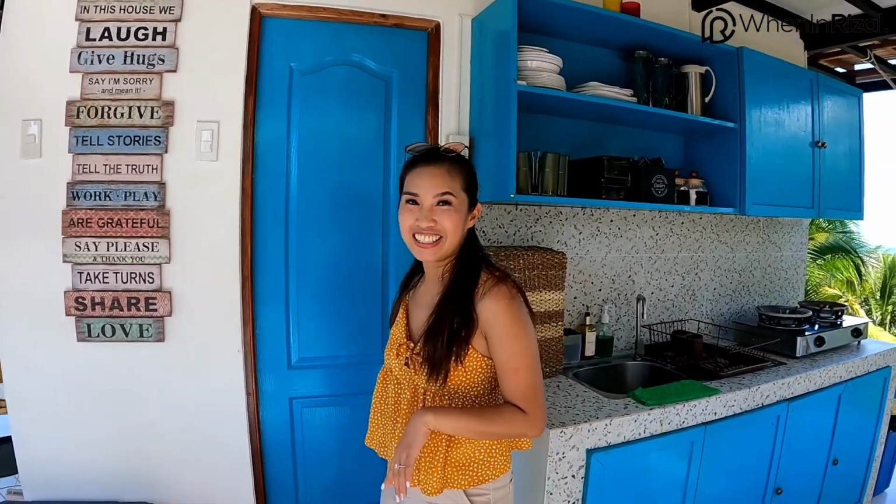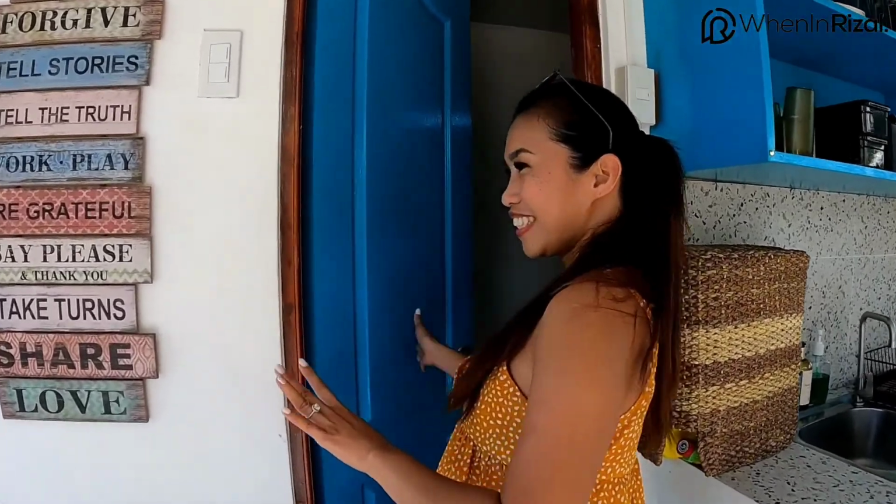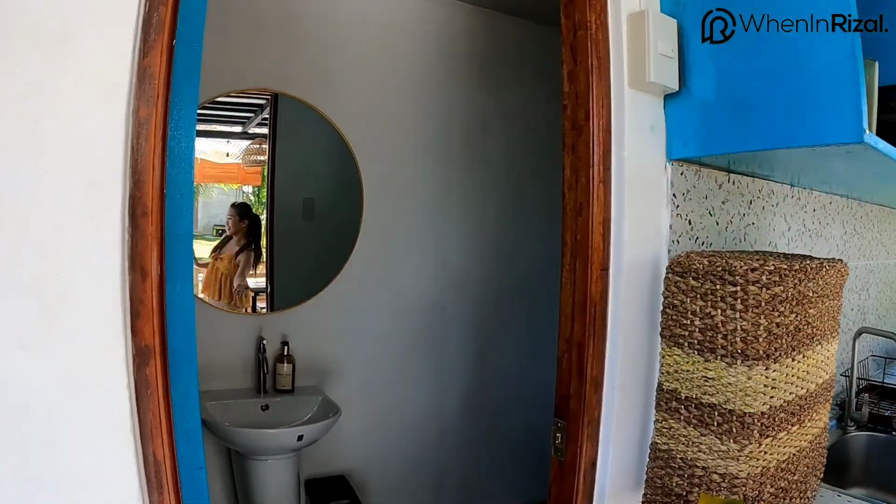And yung favorite mo, the bathroom. Excited na ako dyan. Actually, dito ako nag-invest, kasi ako din, medyo picky ako when it comes to bathrooms. So, ta-da!